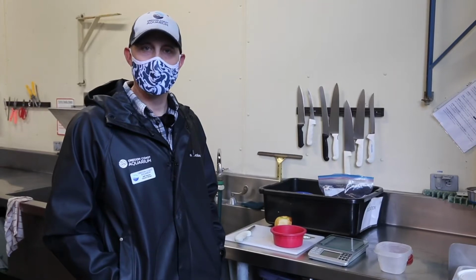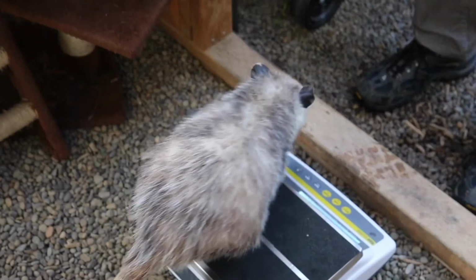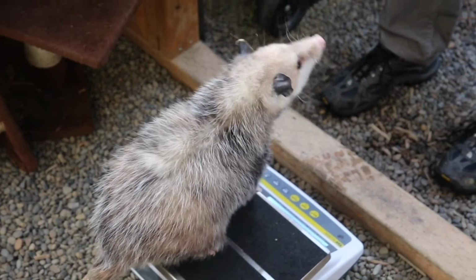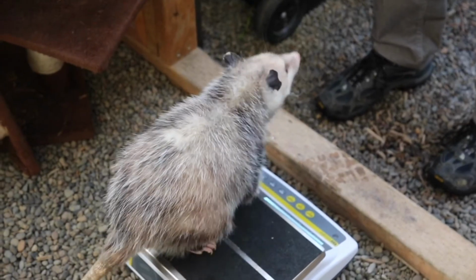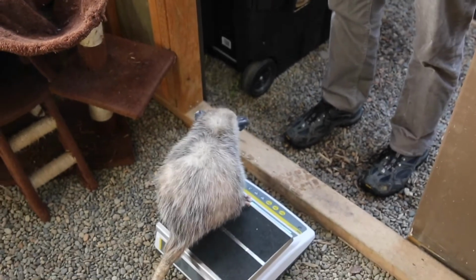So we're going to prep his food. He usually gets about 70 grams of fruits and veggies. But we'll actually alter his diet depending on his motivation and his weight. So I get a weight on him every week, and then if his weight's up or down, I might vary his food or his diet a little bit.